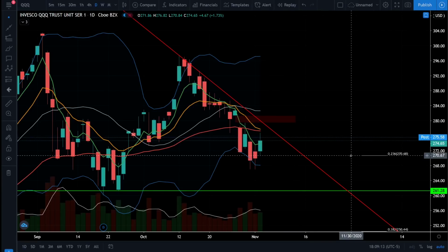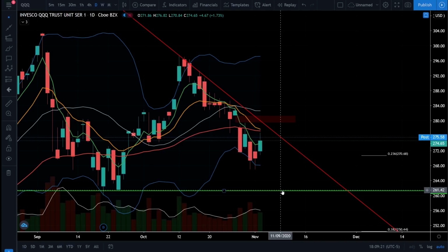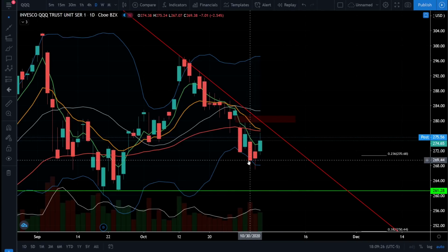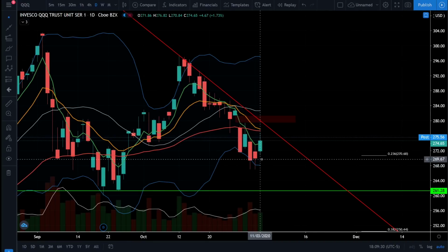So as far as downside support level goes for the triple Qs, we have the 0.236 Fibonacci retracement at $270, and we also have previous support level at 261. So you can see we're starting to pivot from a low on the Nasdaq 100, and we could also be forming a higher low. So the Nasdaq 100 and the SP 500 look like they're in a consolidation wedge, forming lower highs and higher lows.